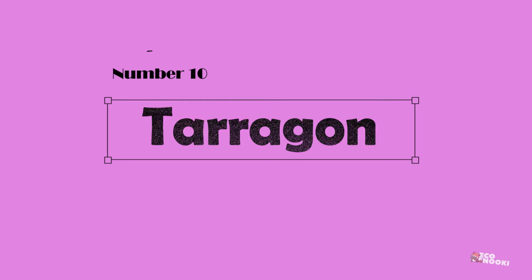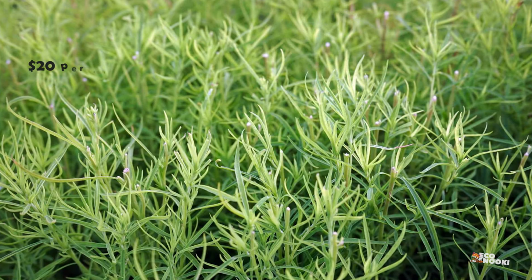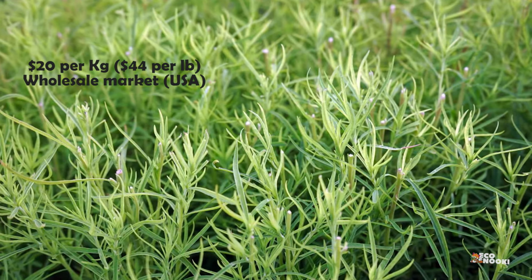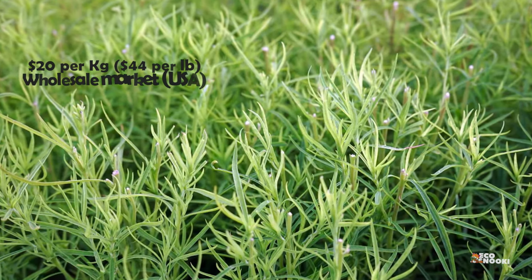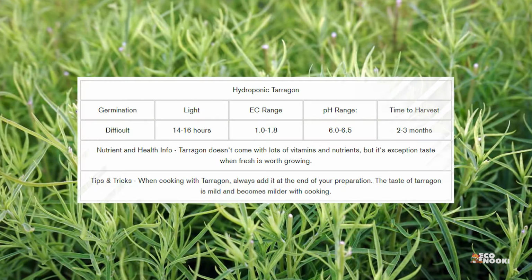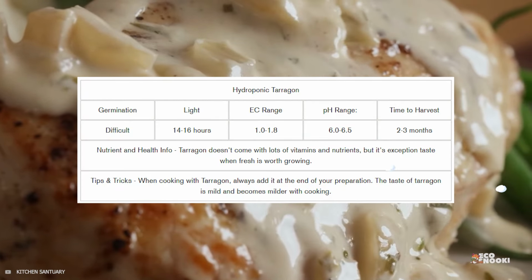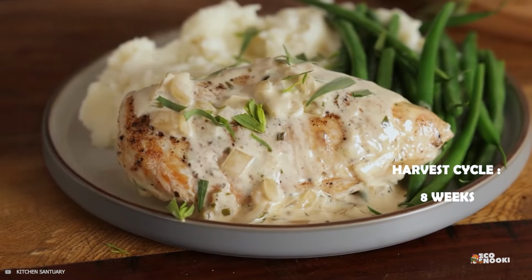Tarragon in 10th position. Tarragon has its origin in Siberia. It grows tall, up to 1.5 meters. Its roots are also consumable as they are a rich source of fiber. It reproduces by plugs and twigs. Its leaves and roots are an important part of some French dishes.